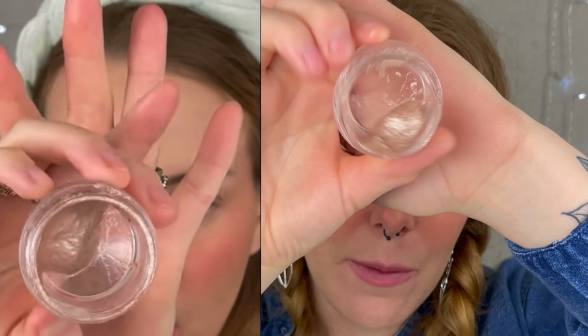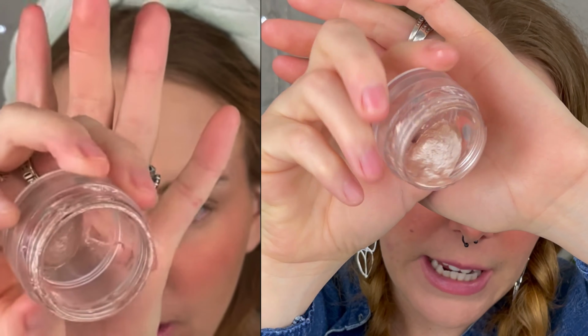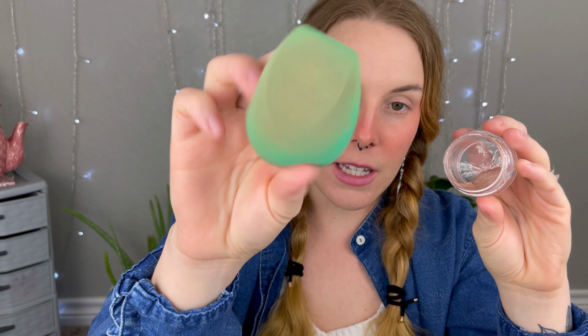Okay, I'm going to go ahead and go in with my highlighter. I only used this one 6 times in the past couple of months. I am making quite a bit of progress though. This is the e.l.f. Jelly Highlighter in the shade Bubbly. It's just kind of all clumped up into one side of it. And I just go in with the smaller side of my beauty sponge and I get some on like that.